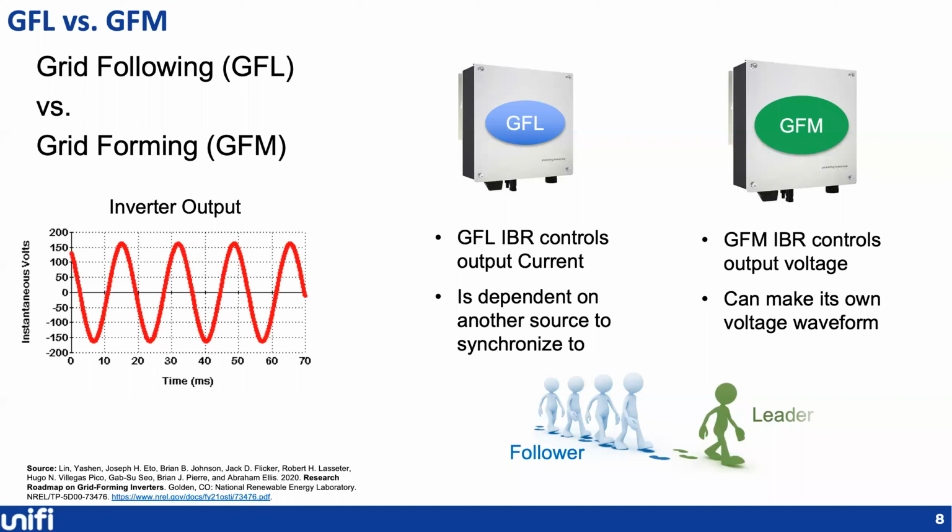So if we think about what's been deployed to date, it's been mostly what we call grid following inverters, or GFL. These grid following inverters basically are current control devices and need another source to provide that voltage waveform in order to synchronize to. Whereas grid forming technologies actually are controlled by the output voltage and can even make their own voltage waveform, therefore providing black start capability.